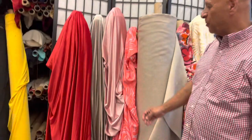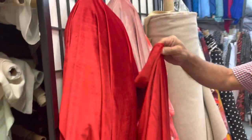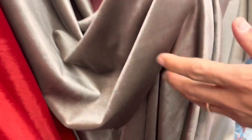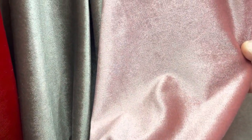The first one is beautiful red velvet stretch. Beautiful color. This one is like a pewter. This one is pinky peachy. Very nice drape. Beautiful quality.